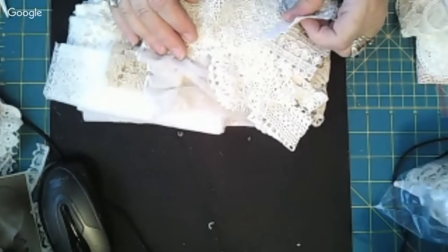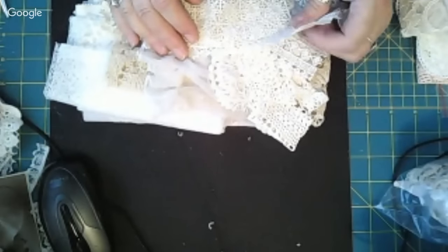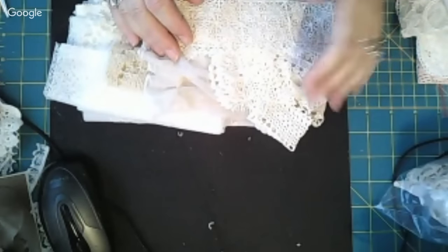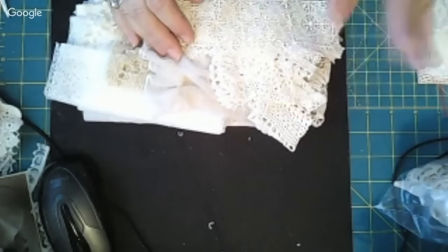Do you have any bags of lace and trims coming out? Yes. We still got them in the shop and them from the other night as well. Did they not know? Yes, but they're not advertised.